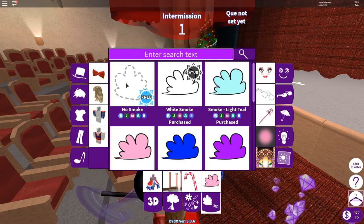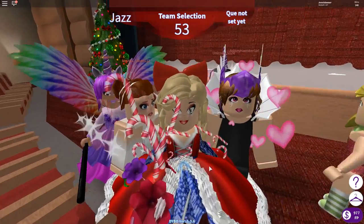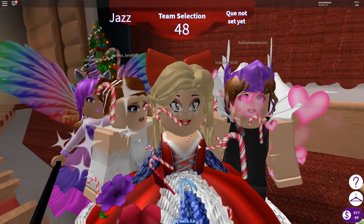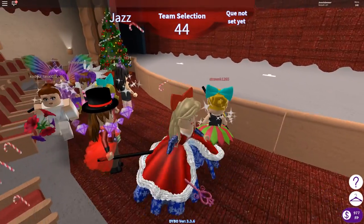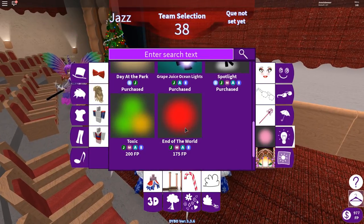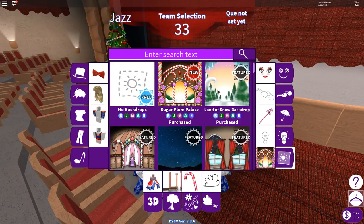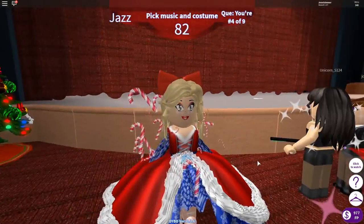But we do not want pink smoke. I'm almost thinking white smoke would be nice. Okay, so here is the new makeup. It's very, very cool. I like the red lips, they look really nice with this outfit. So pretty. Let's see. I want to keep the candy canes. I'm going to use white smoke and I don't know what I want for lighting. So I'm just going to leave the lighting and the background I want is the Land of Snow. And like I said, I'm going to keep the candy canes because they look so cute with this outfit.